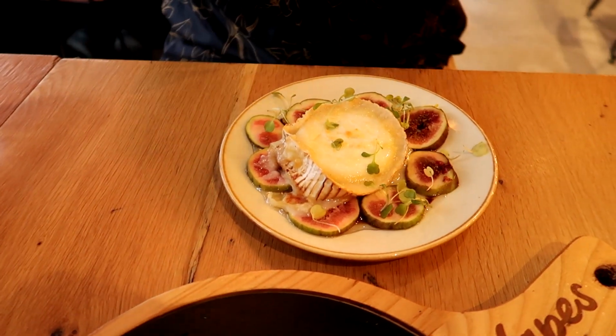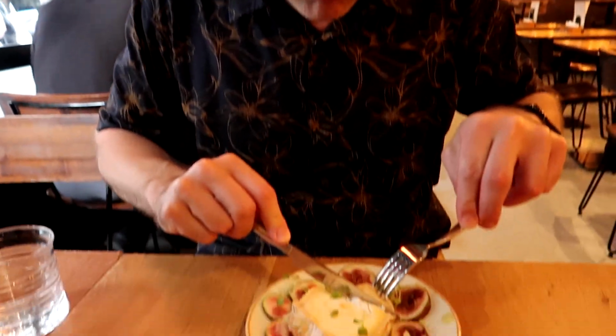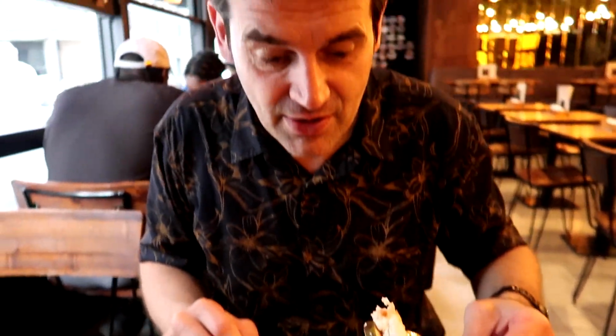Okay, what was nice is they did give us grapes to share, but Kenny doesn't like goat's cheese at all, so I'm thinking I'm going to be doing this on my own. Right, okay, here we go. That is melted, like you wouldn't believe. So I'm going for fig and goat's cheese.